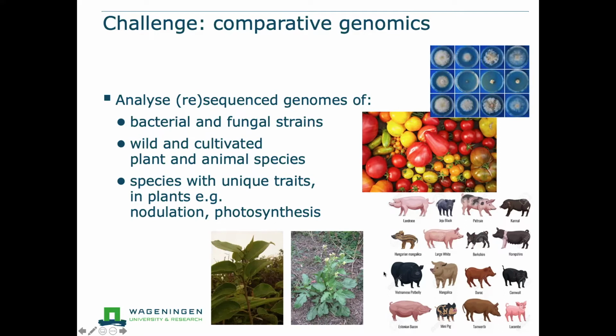And this small plant here is called Hirschfeldia incana. This is a plant that grows around the Mediterranean, is known to be extremely good at photosynthesis, much better than many other plants. And so we're studying that also to learn maybe what copy number variation or genomic variation is responsible or underlies that phenotype.